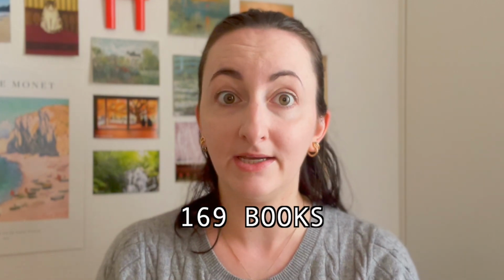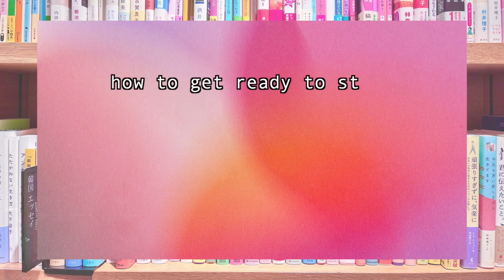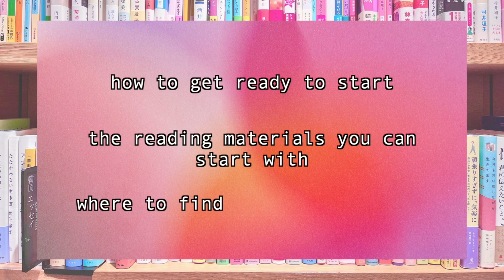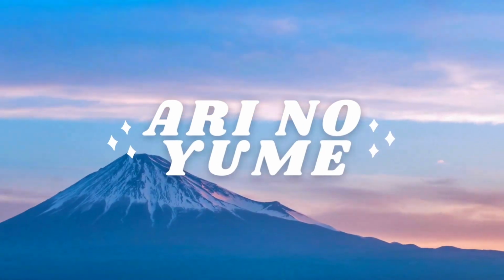And I am also well placed, I think, to tell others about what I think they should start with, since I have also learned how to read in Japanese by myself. To date, I have read over 169 books now in Japanese, which is a lot. I started my journey with the language in 2019. I started reading in Japanese from the end of that same year. The questions I'm going to be answering today are how to prepare for reading in Japanese, what kind of reading materials you can start with, and where to find books in Japanese.